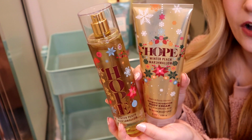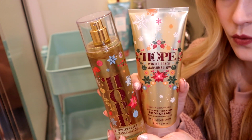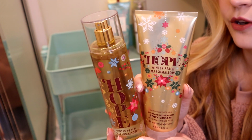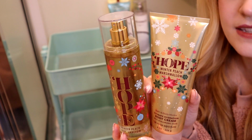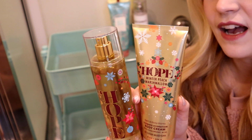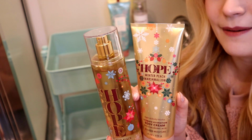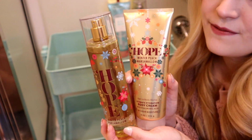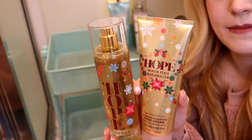Alright, next up I'm using Hope, which is Winter Peach Marshmallow. This was released last year, 2021, and this one is quite a Christmassy packaging, but to me the fragrance is not very Christmassy at all. It's wintry at best. Since it has notes of marshmallow in it, I can kind of justify it for a cozy January, February scent, but at most this is kind of a spring scent to me because it's very peachy. But the notes are velvet peach, vanilla meringue, and creamy jasmine.